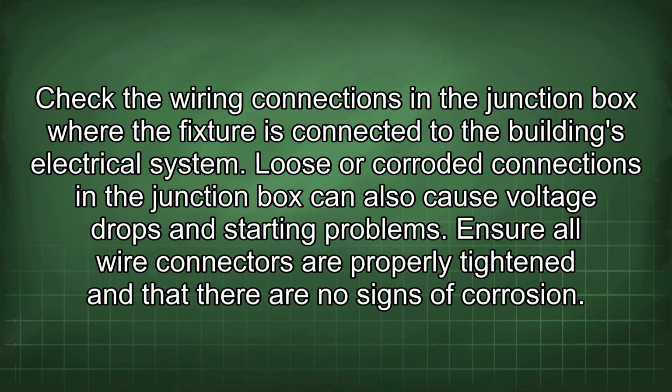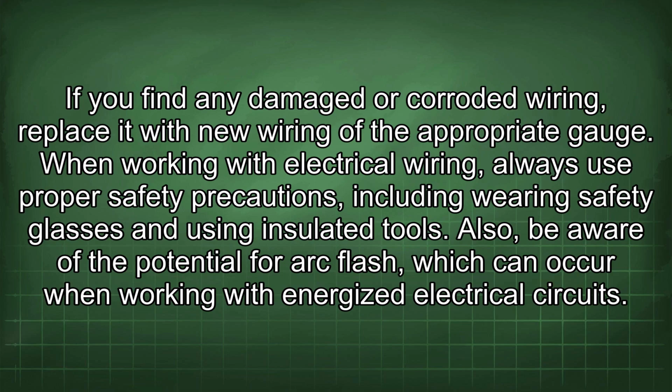temperature. Check the wiring connections in the junction box where the fixture is connected to the building's electrical system. Loose or corroded connections in the junction box can also cause voltage drops and starting problems. Ensure all wire connectors are properly tightened and that there are no signs of corrosion. If you find any damaged or corroded wiring, replace it with new wiring of the appropriate gauge.